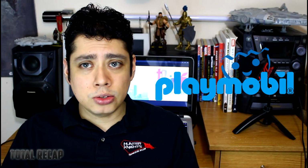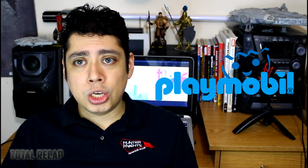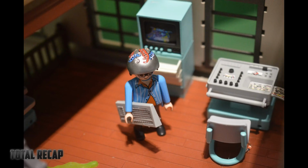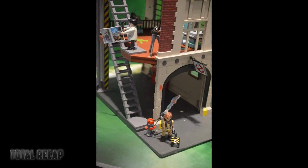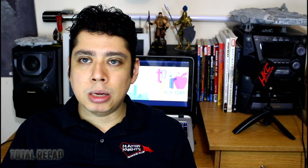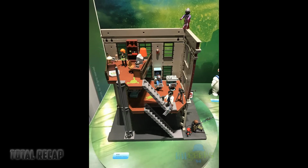They never had licenses before, but now that's changing because they are revealing this amazing Ghostbusters playset, retailing at $70. It will include Playmo versions of Raymond Stantz, Louis Tully, Egon Spengler, and an office version of Janine Melnitz, in addition to assorted spirits that can be locked away in the Gauss containment unit.